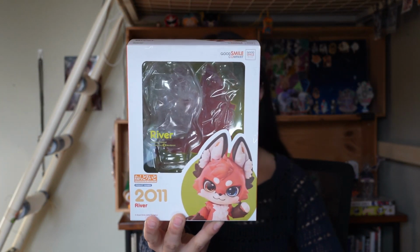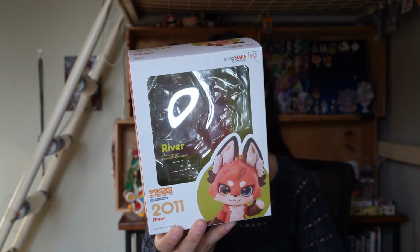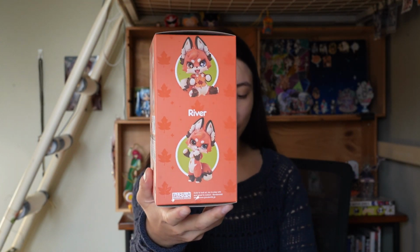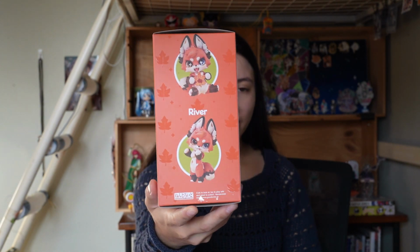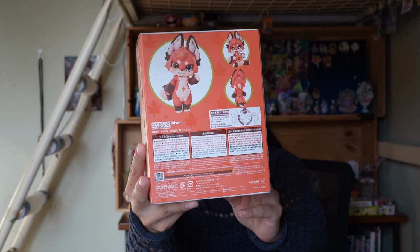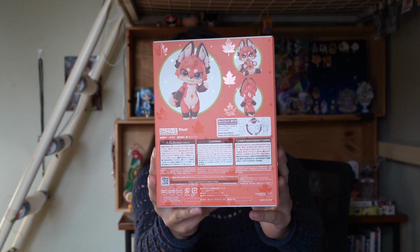So now moving on to the next figure I have, which is a very adorable Nendoroid. This is the River Nendoroid. This is from Good Small Art Shanghai's new series of figures. I think they're original characters. They're from Fluffy Land, I believe. That's the name of the series. And River is the first in a line of figures for this series.